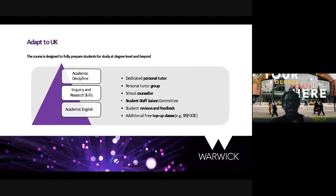So in addition to all of that, you've got your academic discipline modules, then you add in your inquiry and research skills module, plus your academic English module. You've then also got a dedicated personal tutor. A personal tutor is essentially your main contact point. They'll have a tutor group, so they'll have you plus another six students, and you pretty much meet them to talk about how you're getting on in the program. If you need help with anything, if you need signposting, they're there for you throughout the whole program.